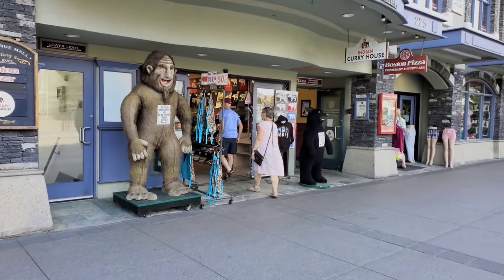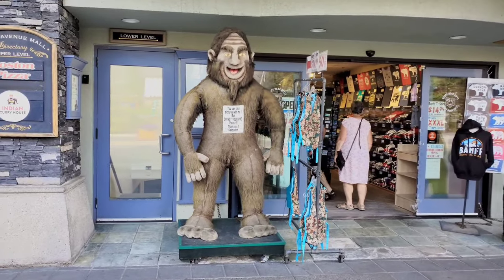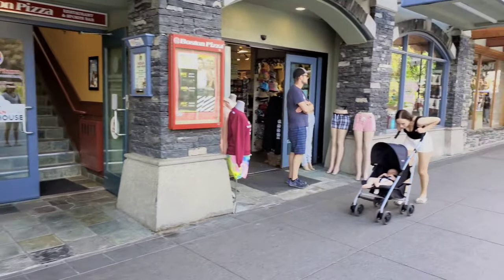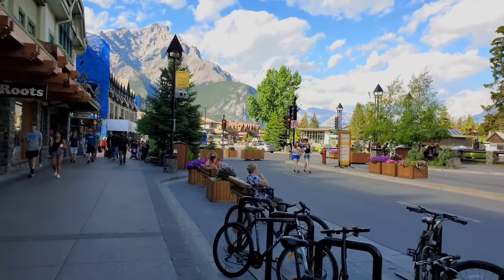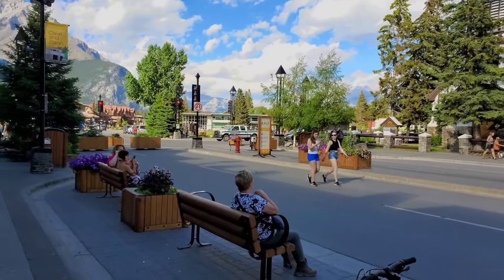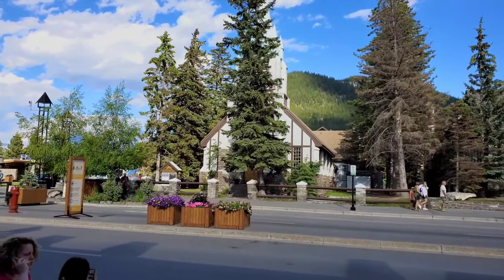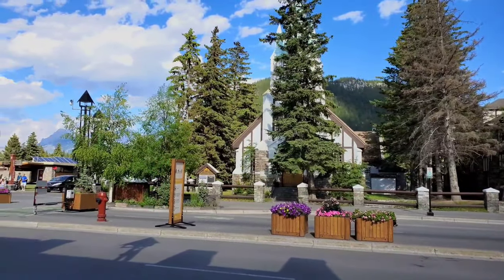Look at this one. This is a Bigfoot. If you live in Canada, you know about the Bigfoot, and this is a black bear. And this is a Banff church, just hiding behind the tree. Oh my God.